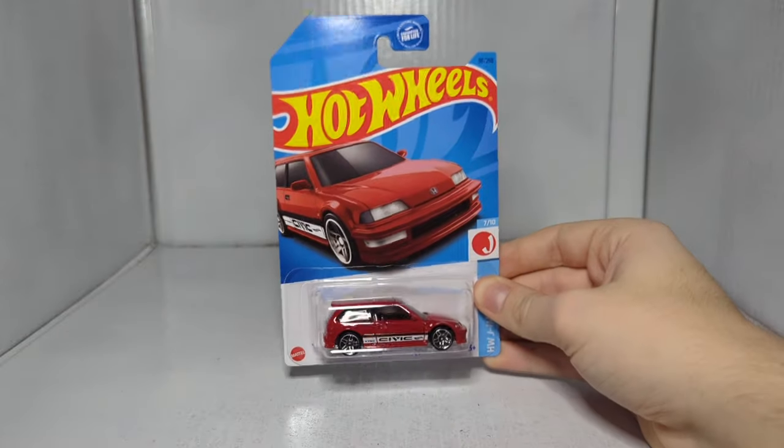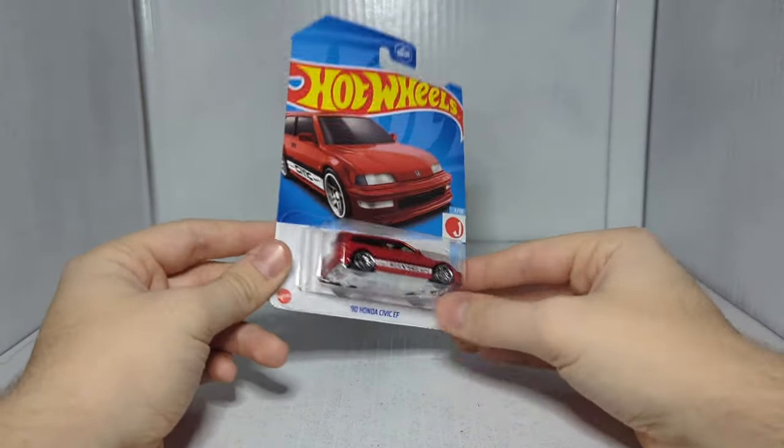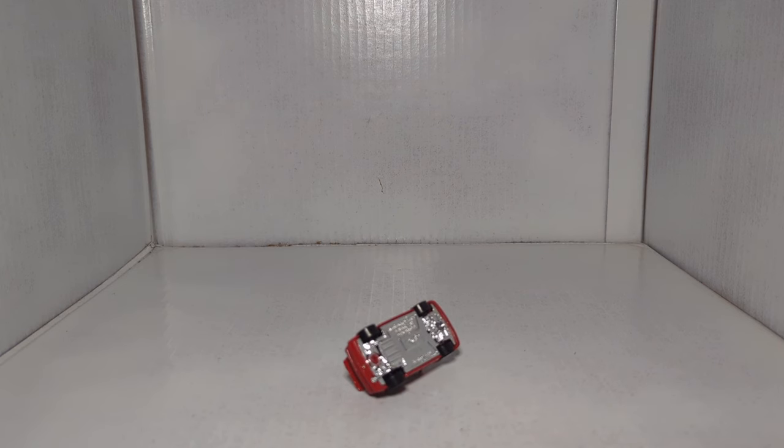All right, everybody contain yourselves, because I know this is going to absolutely make people lose their minds. If anybody is here for a vehicle, it's this one right here. The 1990 Honda Civic EF. I will say, not bad paint scheme on this one. I really do think the paint scheme on this one's pretty solid. Again, not a fan of Honda Civics or anything, but I do think that that is a pretty solid paint scheme on this vehicle right here.